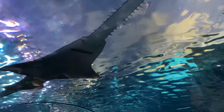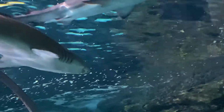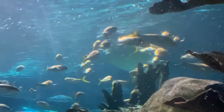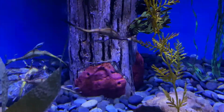If we look at the saltwater side, the sharks are awesome. They have probably 3 or 4 different types of sharks, I think, there. I'm not super familiar with sharks, so don't come jumping on my page like, oh, you missed another type. But there was a lot of different saltwater fish there. They had some seahorses, which were super cool. They had some fish that I've honestly never seen before, so it's cool to see that kind of stuff.